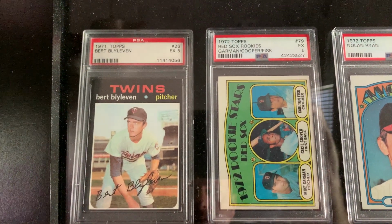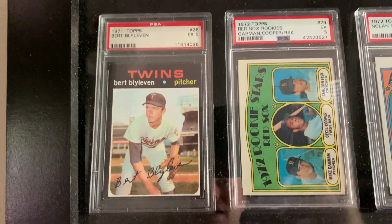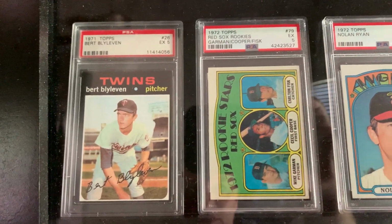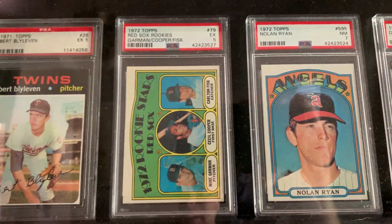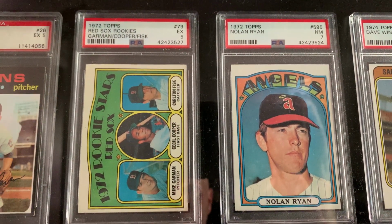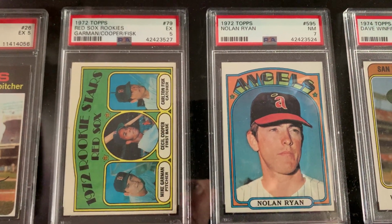May have actually got this before he was in the Hall of Fame. I can't remember, but he's a 3,000 strikeout guy. And got it in a 5, but I may upgrade that one as well. The Fisk in 72 I sent in, as did the 72 Ryan there. Sent both of those in and got those slabbed, and the Ryan turned out pretty good. The Fisk I may upgrade at some point.